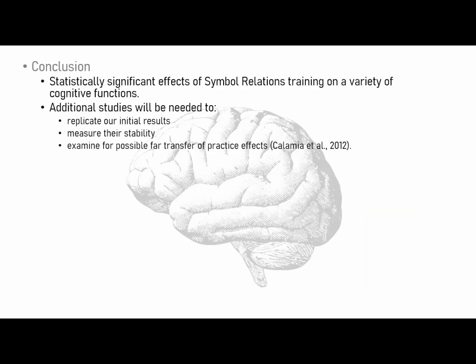This exploratory study examined the effects of a relatively brief but intense training in the Arrowsmith symbol relations task on cognitive functions. Our results indicated statistically significant effects of symbol relations training on a variety of cognitive functions in students with neurodevelopmental disorders. Additional studies will be needed to replicate our initial results, measure their stability, and examine for possible far transfer of practice effects on the neuropsychological assessments. This will enable us to isolate and specify the underlying cognitive mechanisms involved and facilitate the translation of our findings into practice.